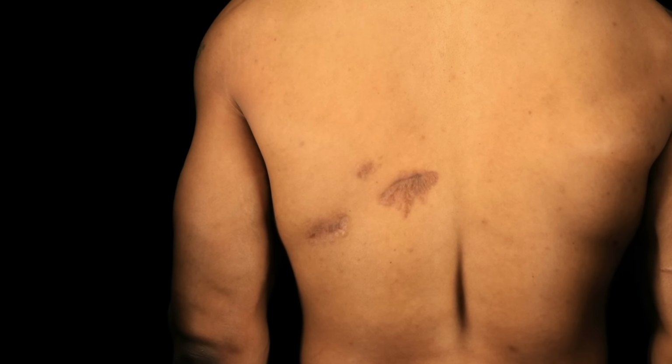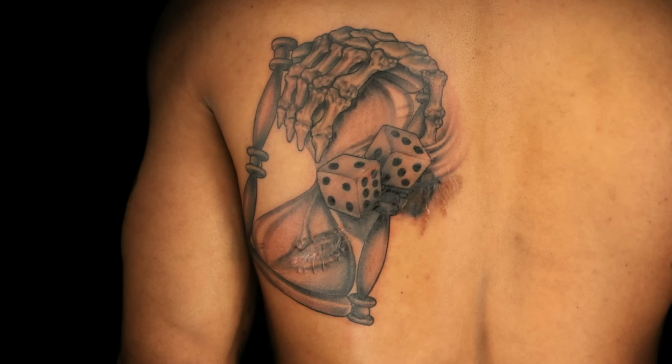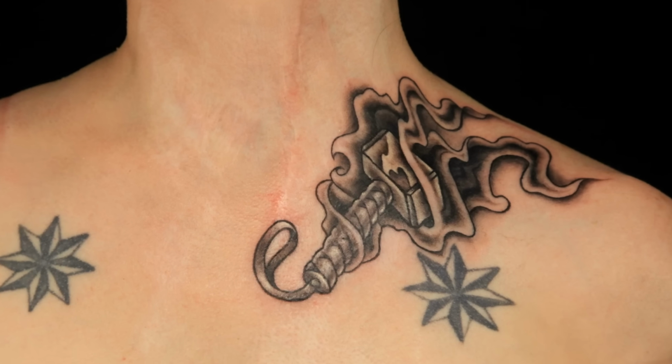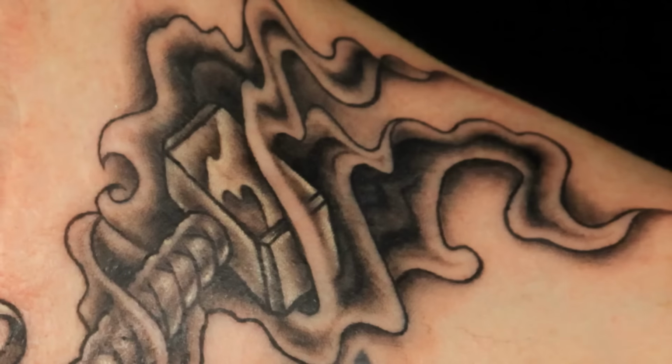So, Jackie. You really get that rich, dark value. A lot of good use of dark light shading. And the way you use the texture of his skin to represent where the sand is, very clever. Yes. I think you did a good job with the shading where you show the values and you did the ghost shading inside the flames, which really improves on this. And as this heals, it'll soften up and it'll look a lot better.